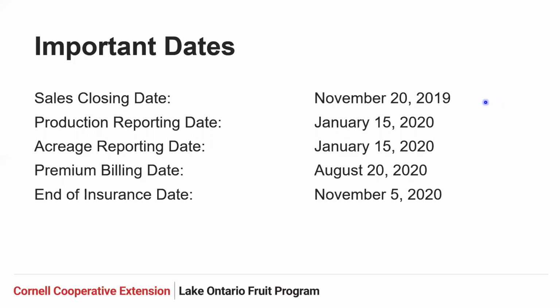So the upcoming dates: sales closing date, November 20th. Production reporting date, January 15th, 2020. Acreage reporting date, January 15th, 2020. Premium billing date is August 20th, 2020. And the end of the insurance date is November 5th, 2020. Even if you choose not to change your insurance for next year, after talking to your insurance agent, you will have a better idea of what actions you may wish to take if you decide to set up insurance for the following year.